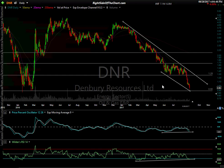DNR, Denbury Resources Limited. Nice looking chart here. Potential, again unconfirmed, but potential bullish divergence on the PPO and the RSI. What I like about this one, you can see these reaction lows from back here in early 2016. Boom, hit that to almost a penny. It's also come down to 90 cents.